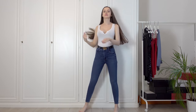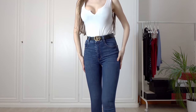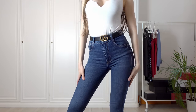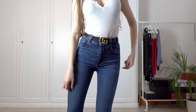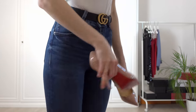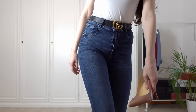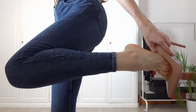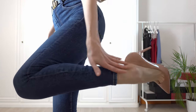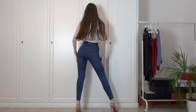I'm wearing a white bodysuit under, and to divide the top from the bottom, I decided to wear a belt. As for the shoes, I grabbed my nude pumps. I absolutely love this casual look, and you?